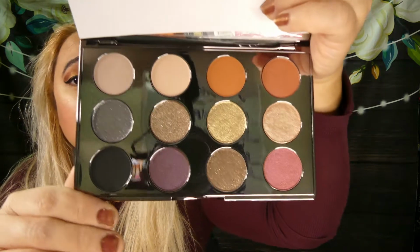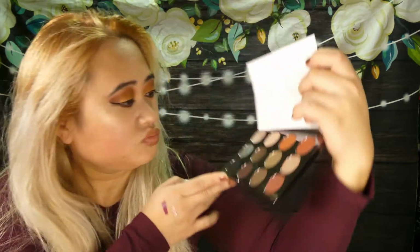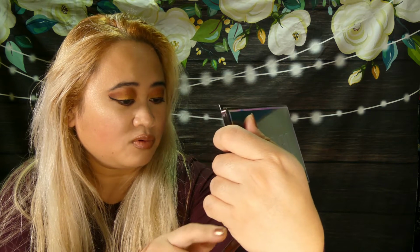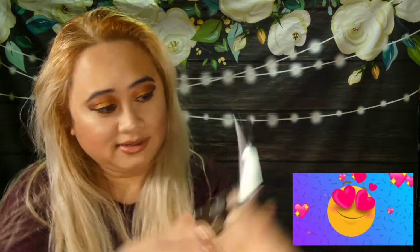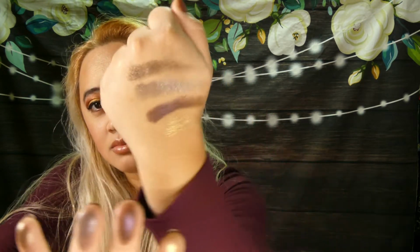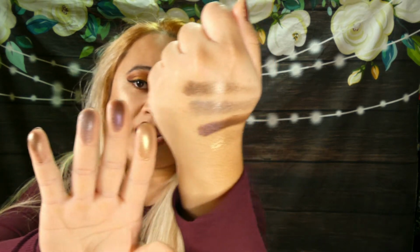So here are the colors. What do you guys think? You get 1, 2, 3, 4 mattes. 6 mattes. And what? 1, 2, 3, 4, 5. Yeah, 6. 6 mattes, 6 shimmers. I think it's pretty. Check out that gold one. Oh, the dark purple. Nice silver. Oh, play with these. These are nice. Oh, pigmented. Very pigmented. Goes on nicely. Those are the colors. Very nice. I like it indeed.